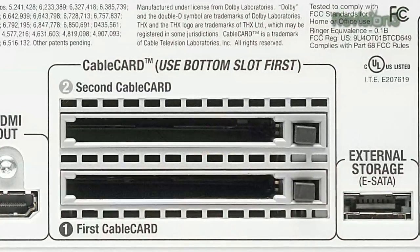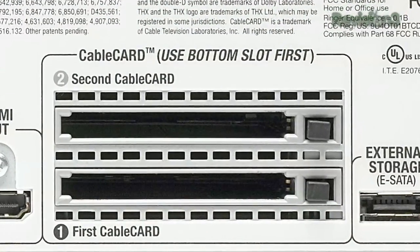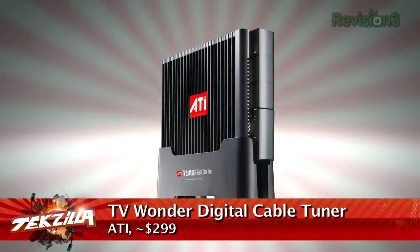The tech came over and set it up for me, plugged the cable cards in. He has to do the callback, and it pings the card, and boom, then it starts working and linked to your account. And could you transfer the cable cards from your TiVo to a Media Center PC? I would think that wouldn't work. You would have to call in and say, hey, I'm moving this from one device to the next, because I'm pretty sure it gets paired with the device you end up plugging it into. And on the PC side of things, the big name is AMD ATI.